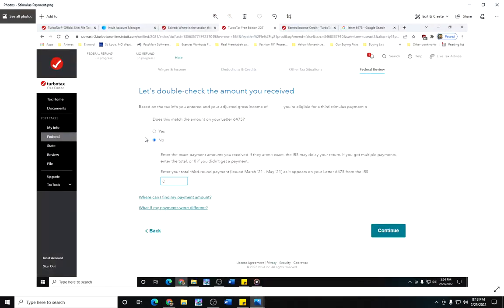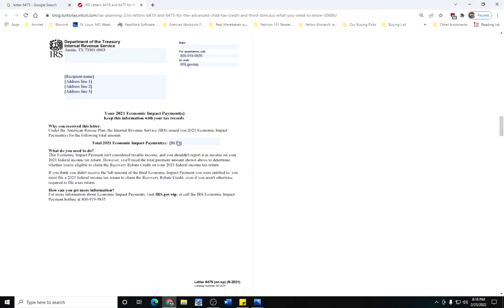So, once you click no, and then you enter 0, right? It says enter your total third round payment issued March 21st to May 21st as it appears on your letter 6475 from the IRS. Now, you are not going to enter the amount that's on the letter. You're not going to enter the amount here. You're not going to do that.